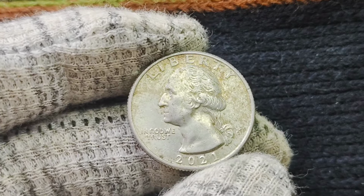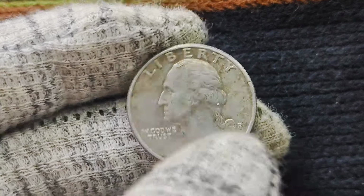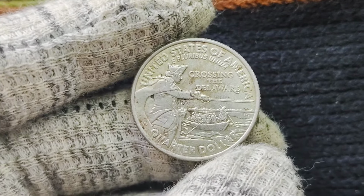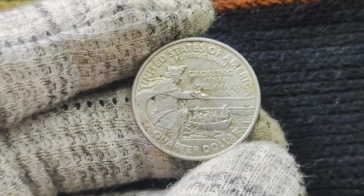Remember, coin collecting can be an incredibly rewarding hobby, but it requires patience, knowledge, and a keen eye for detail. It's not just about finding rare coins.